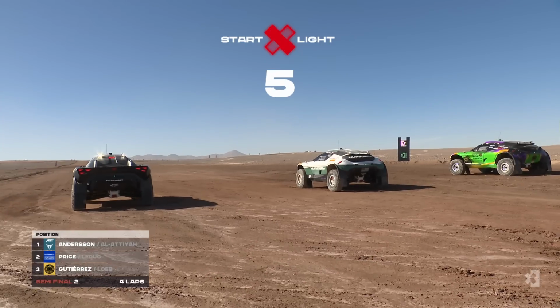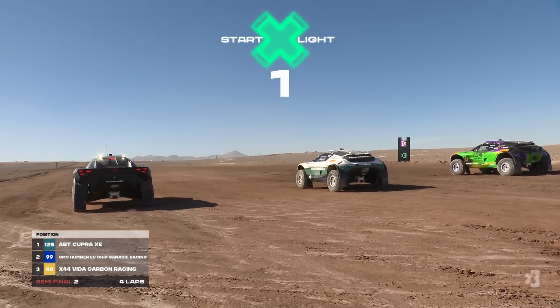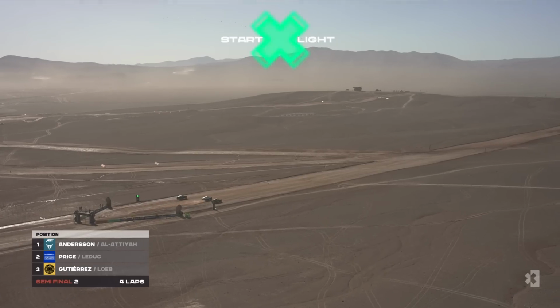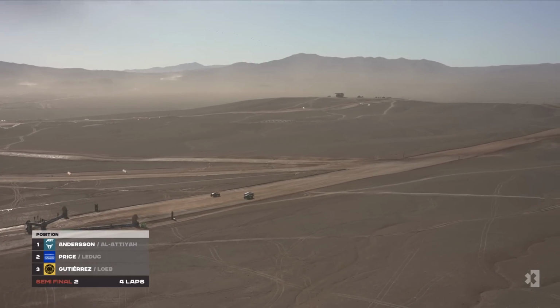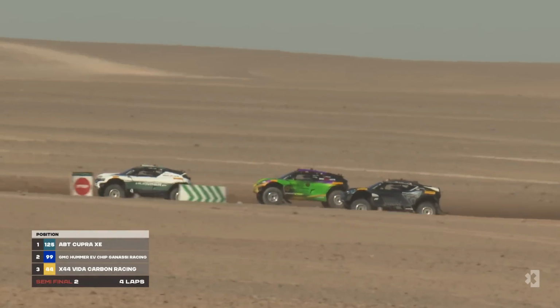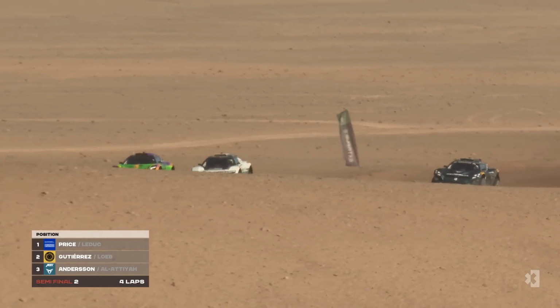Can Anderson deny Price or Gutierrez on the run to the first corner? She's done plenty of rallycross. She won't mind getting her elbows out here. We know how wet those first corners were. Sarah Price moves across immediately on Gutierrez, and he's out front of Gutierrez. So Price now can get that car in from the outside, but up the inside line. Gutierrez is going to go inside into turn one.